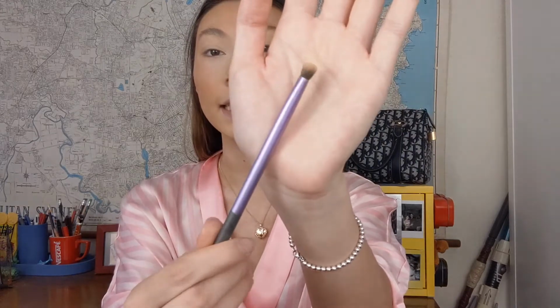I'm just doing those little highlight details with this shading brush from Real Techniques as well. It's a really cute little brush, and it's really good for the little precise areas around your face because it's so small, but it still blends things out really nicely.